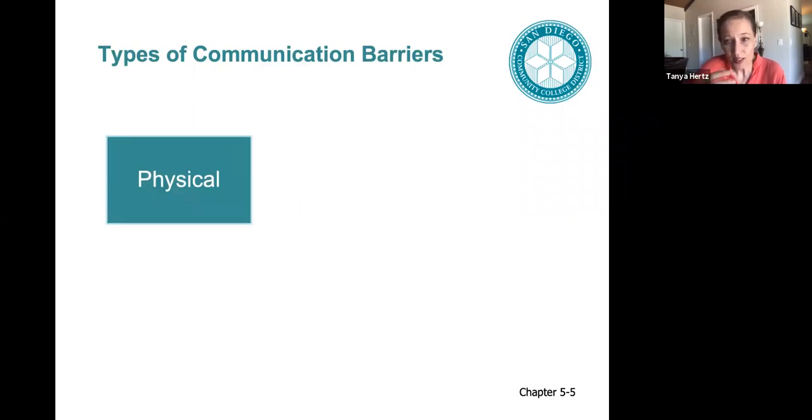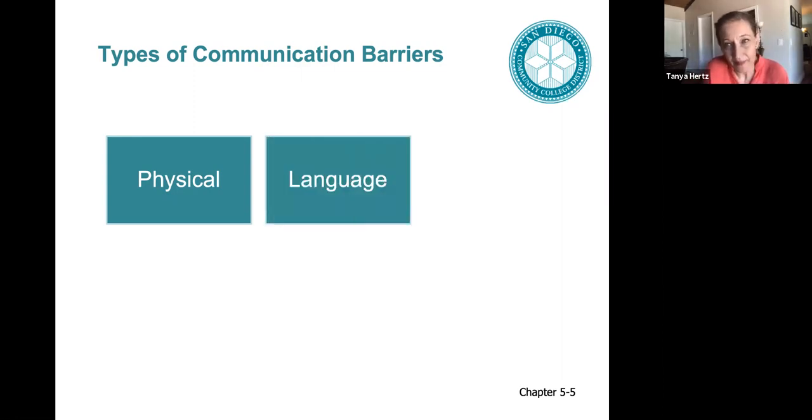There's physical noise. So physical noise or a physical barrier could be something like that air conditioner making actual noise, right? That gets in the way. It could be that the classroom or the business meeting is too cold. It could be anything that physically gets in the way of that communication.